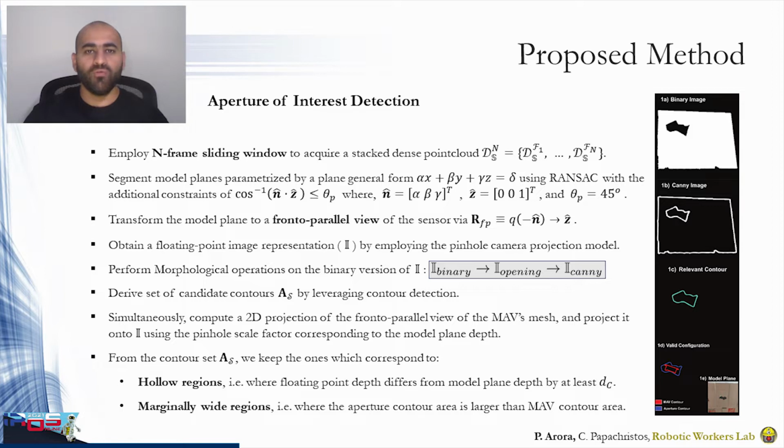Next, we perform morphological opening and Canny edge detection on the binary version of the floating point image, followed by contour detection to derive a set of candidate contours AS. At the same time, we compute the 2D projection of the frontoparallel view of the MAV mesh and project it onto the model plane. From the contour set AS, we keep the contours that are A, hollow regions depressed beyond the model plane by at least a depth threshold of DC, and B, marginally wide, where the aperture contour area is larger than the MAV contour area.